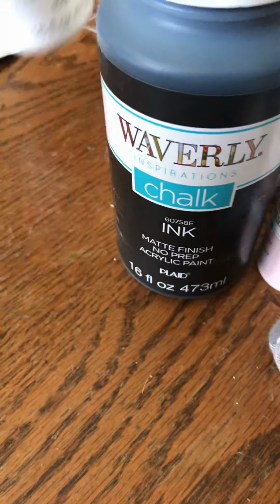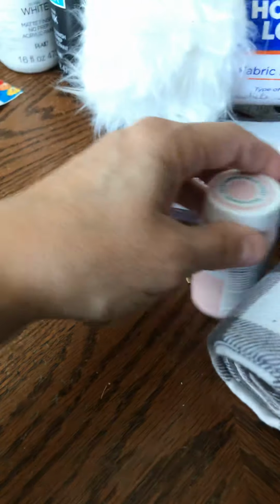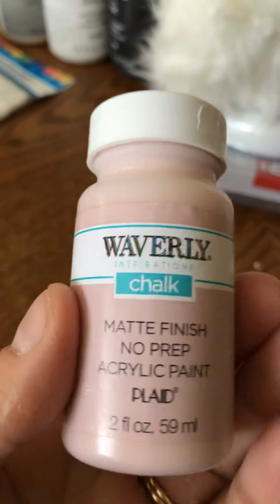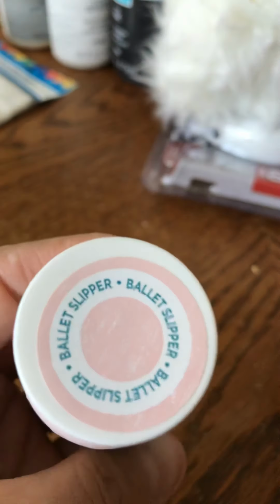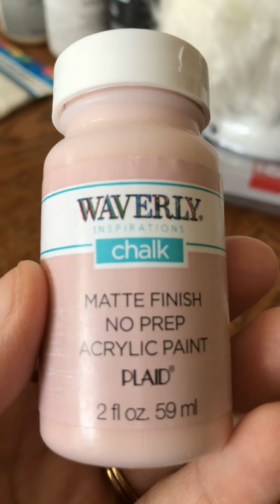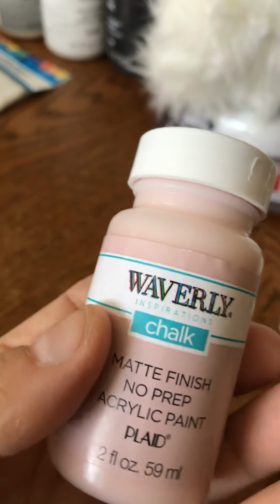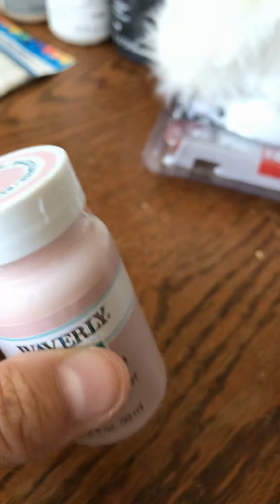I really debated getting the dark or the antique one or the white, but decided the clear was more across the board. The other thing I did get was a small ballet slipper. These are only like $1.50 at Walmart, which is a fun way to do it. The reason I got this is I'm throwing a bridal shower for my daughter coming up, and I was hoping to use this for a couple of projects to get a little bit of blush into the wedding.